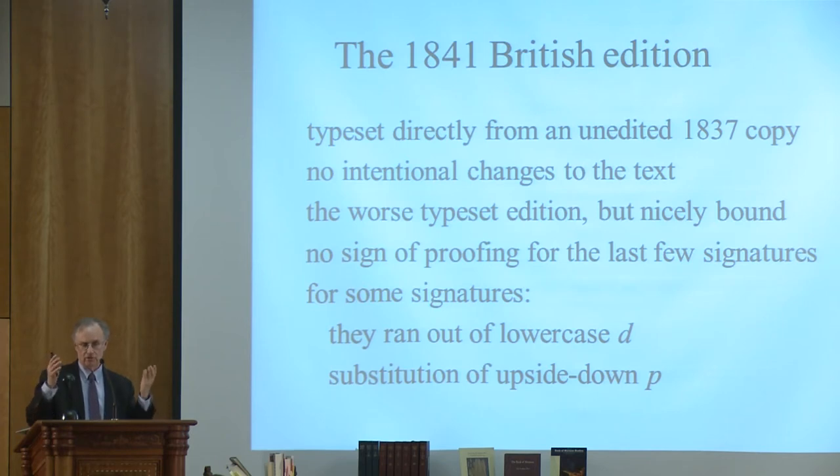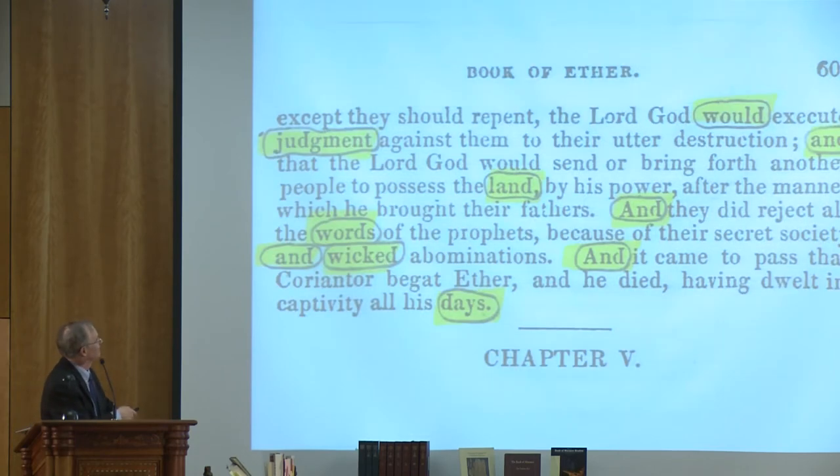So you could go out and buy some more type, right? But you can't just buy D's. You got to buy the whole thing. So they don't want to do this. They realized they could use upside down P's. And when I first saw these, I thought, these are the weirdest D's. And Jonathan Salzman says, oh, they're just doing upside down P's. Well, let's look at them.